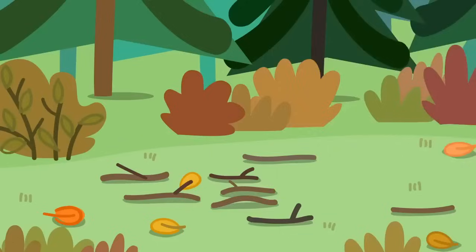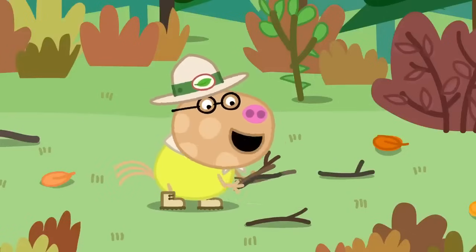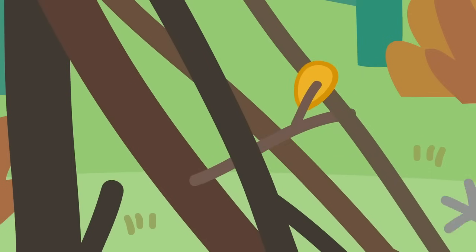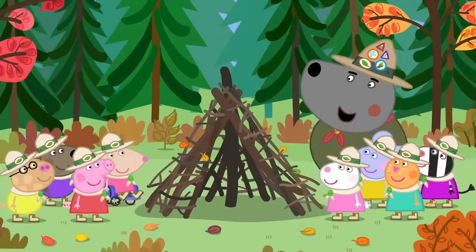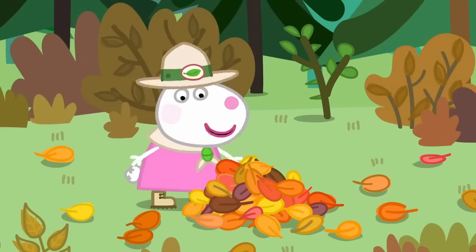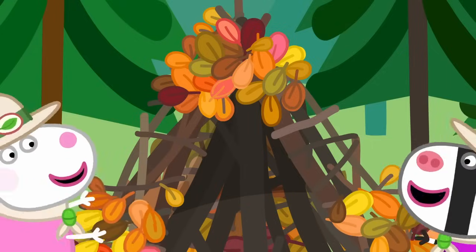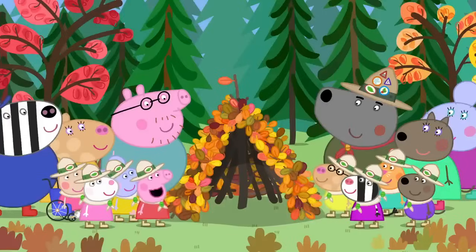Little sticks. Teeny sticks. Itsy witsy ickle sticks. Use the little sticks like this. Is it finished? Nearly. We just need lots and lots of leaves. Leaves! Lots of leaves. Loads of leaves. Bundles and jumbles of leaves. Wow, it's a cozy house now.